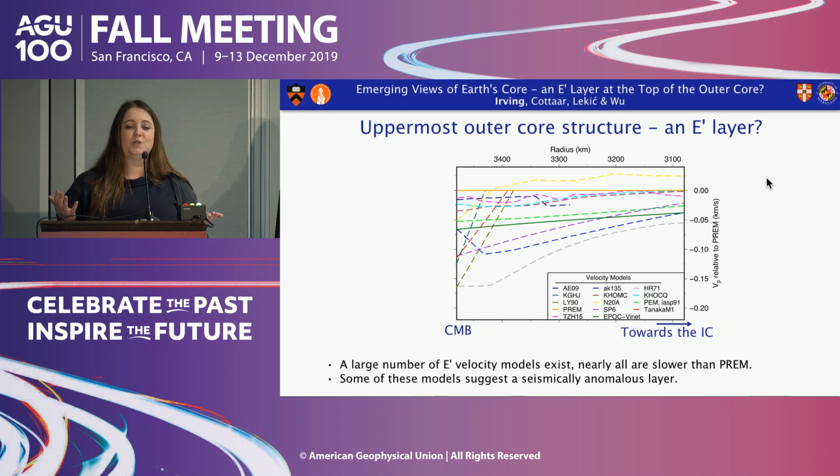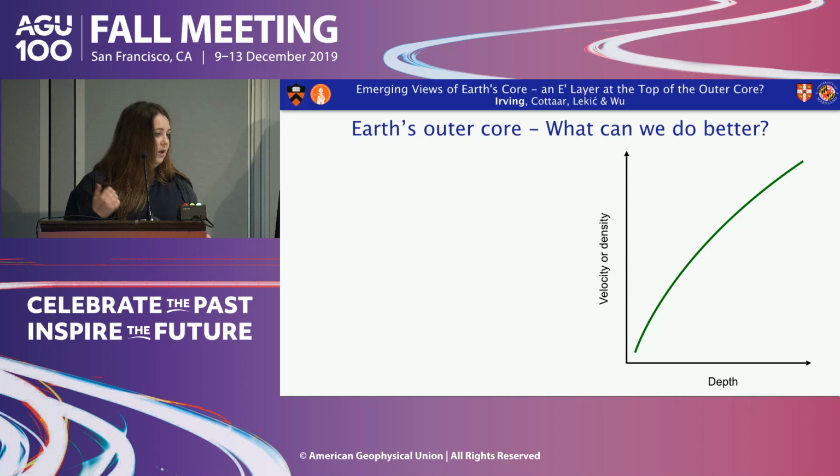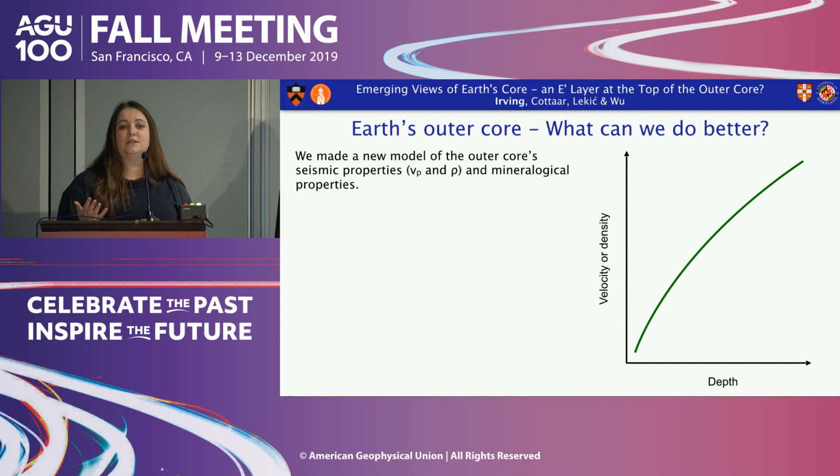So what can we do? Let's start at the beginning. Let's start at the most simple case and see what seismology can bring to bear on this task. What we decided to do was try and make a new, improved model of the properties of the whole bulk outer core to start with. This model has both the seismic properties, so the velocity and the density of the outer core, but it actually gives us the mineralogical properties of the core material as well.